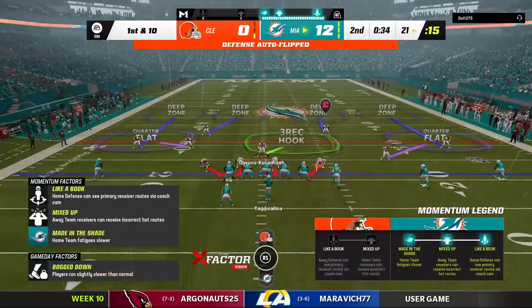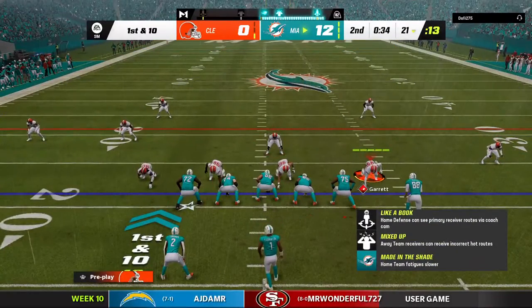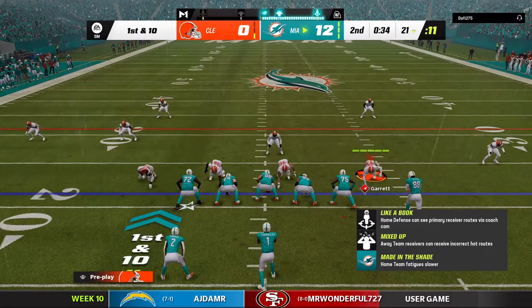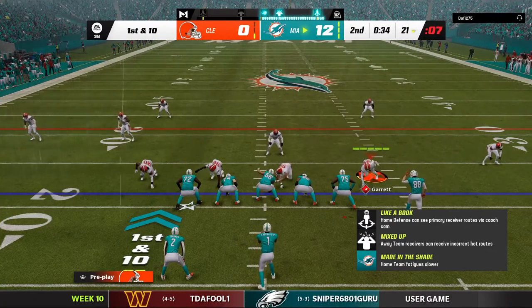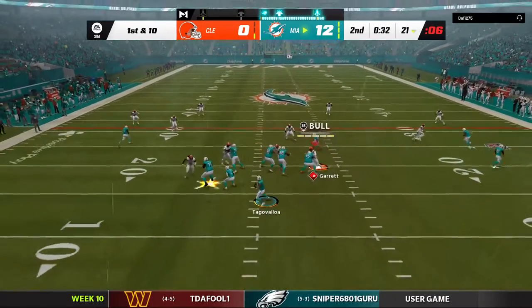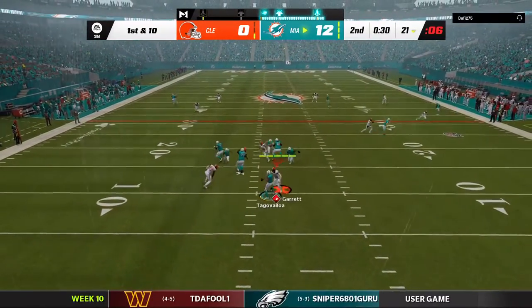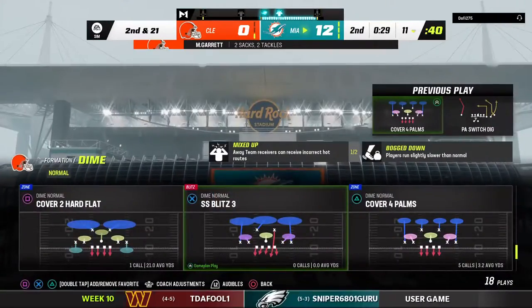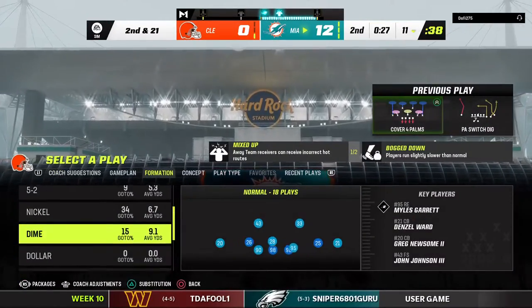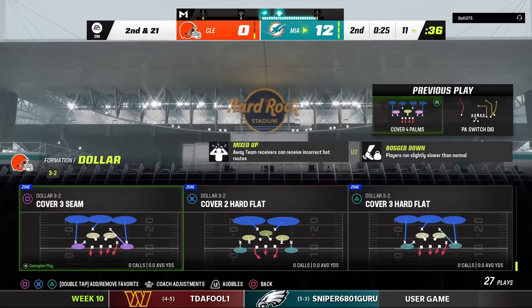The Dolphins at the line ready for their next drive. And with a 2-score lead already, they may just look to get this thing to the locker room. Tua now on first down. And he's taken down. This will be a Brown sack. Myles Garrett, that is now 2 sacks for him here in this first half.